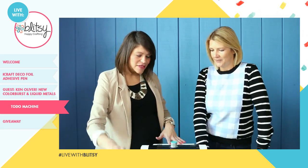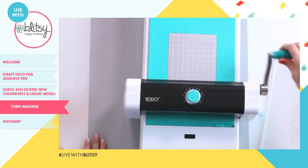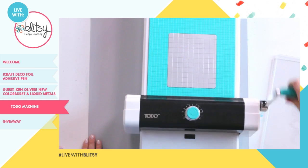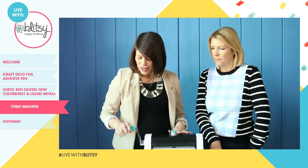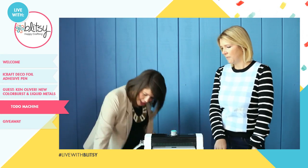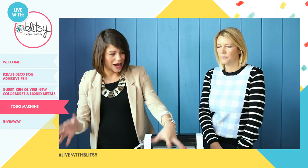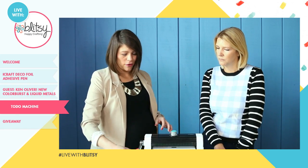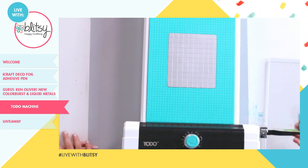All right, so obviously you can see that this machine is a little bit bigger than your traditional die cutting machines, which allows you to work with more surface space here and do larger projects. So I'm gonna start with, here's my little bag of tricks here. Actually, I'll show you what you get first. So it comes with the machine, obviously. It has this fold away handle when you're not using it, so it can move out of the way so it's not sticking out.